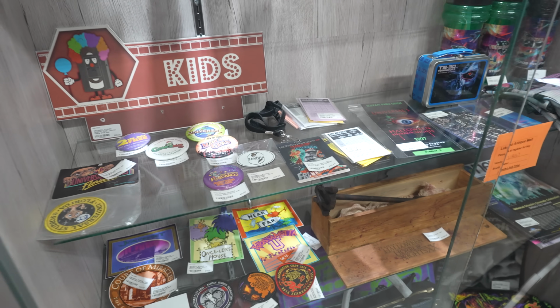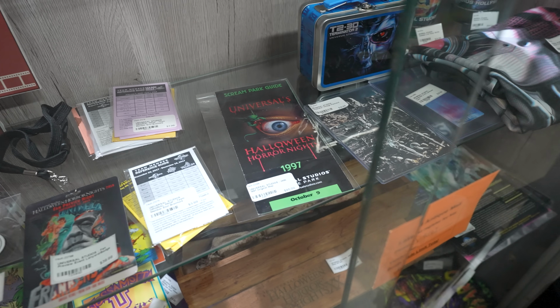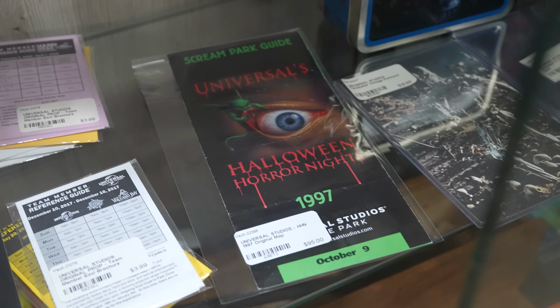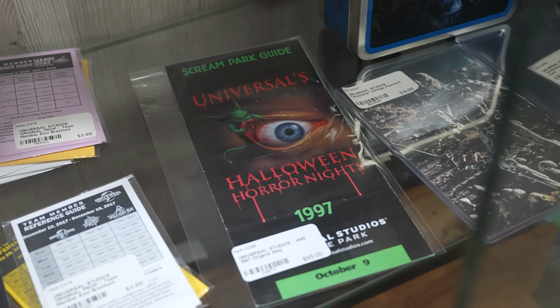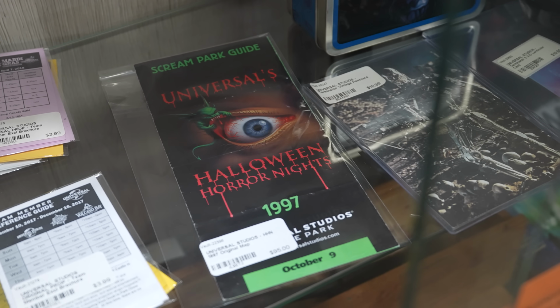Speaking of haunted houses, the coolest thing here that I really, really like, look at this park map from 1997, $95. You can get an original 1997 park map. It looks to be pretty well preserved. They really need to bring back park maps because it is not fair that we are missing out on cool stuff like this. But I don't know, they don't make them as cool as they used to.